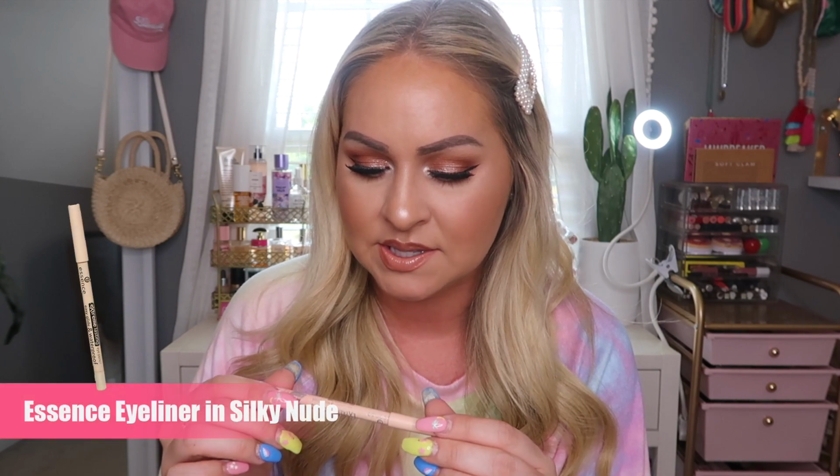I mean, they look beautiful, but what I have been loving is Essence's Extreme Lasting Eye Pencil in Silky Nude, and I do suggest a nude over a white. I just think it looks a little bit more natural and not so obvious that you're wearing a stark eyeliner in your waterline. And I just pop that in there.